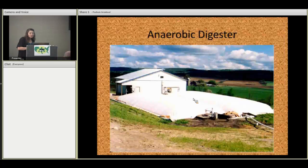And I'll just end with digestion. We really haven't achieved digestion for small operations. We just don't have the economy of scale there. And I know other people are talking about digestion tomorrow on larger scale farms. And we do a lot of digestion between human waste and animal waste. We have about 17 digesters or so on farms in New York right now that are generating energy and selling energy. So, I think that's it.